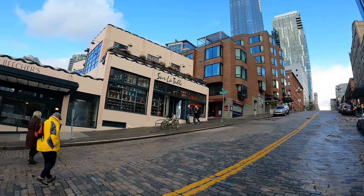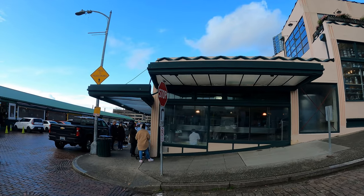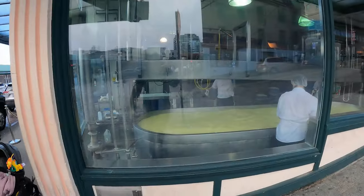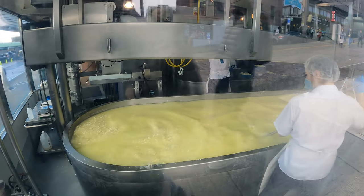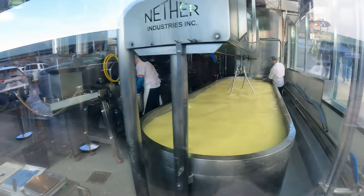So we're coming up past Pine Street and Pike Place at the Beecher's Cheese Company here, and they actually make cheese here, guys. So check this. This is actually cheese being made right here. Pretty interesting. Let's take a look inside.